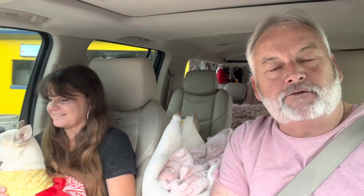Well, guys, as you can see, we're in the vehicle. And what's that mean? It means we're out for an adventure. It's a road trip. We're bringing you along, Malibu along, Mom along, and here we go.